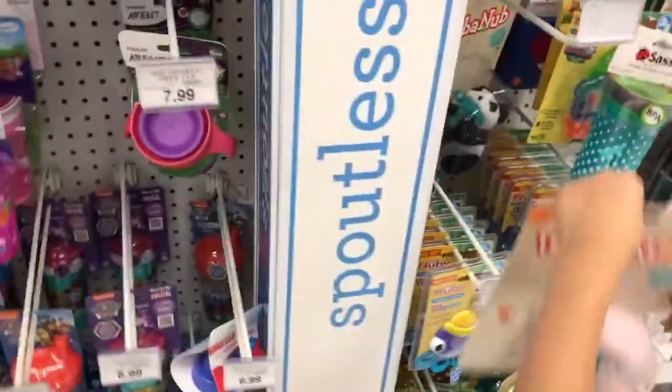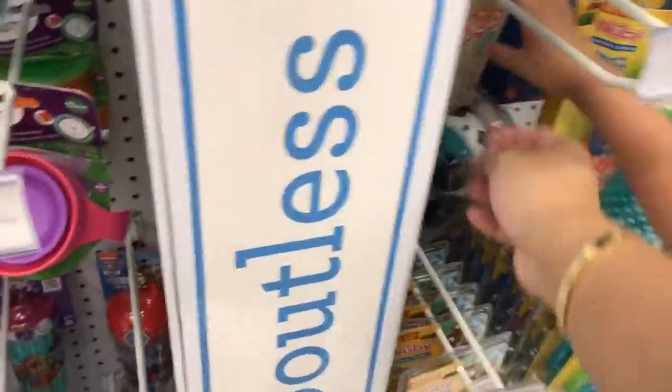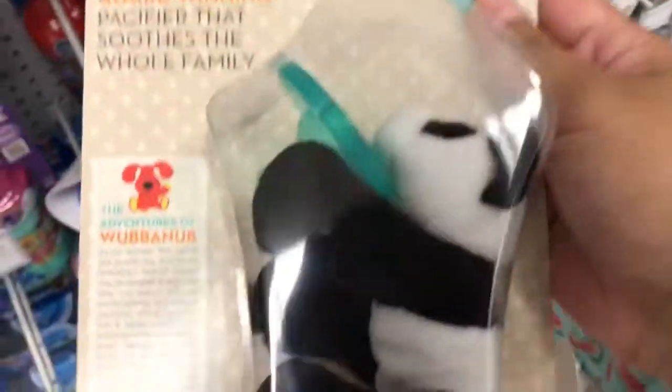I'm trying to think if you ever had a Wubbanub when you were little. I think I got you one, and I don't think you ever used it. And there's a panda. There's a panda one. Oh my gosh, I kind of love this.